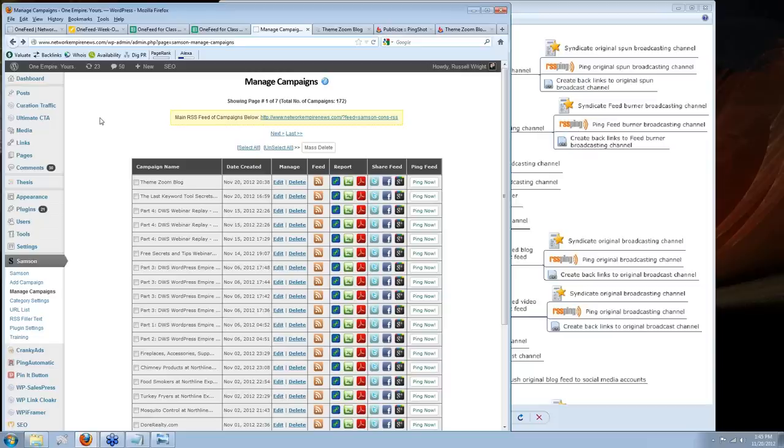Sue came in with a great point, that frequency of publishing is what makes this whole thing work. She's saying a minimum of 2 articles per week so that you have stuff updating. Otherwise, you're really not taking advantage of the active connections of all the places that you're published to.